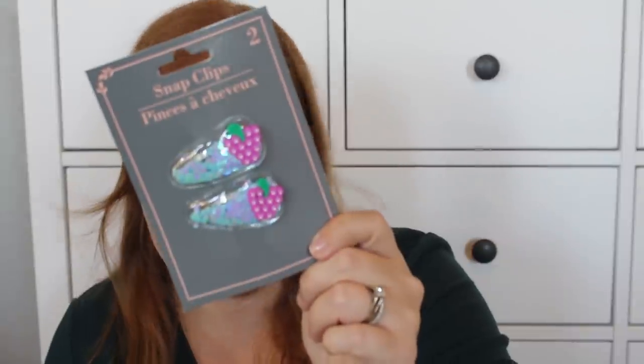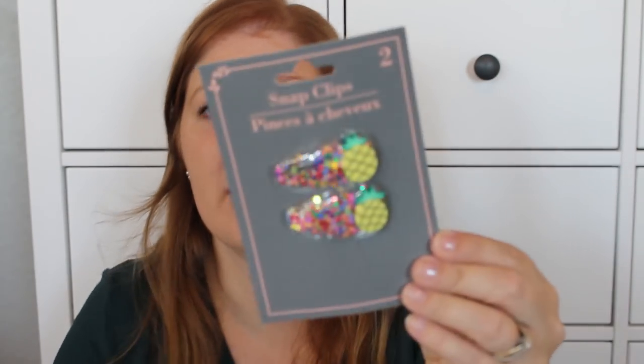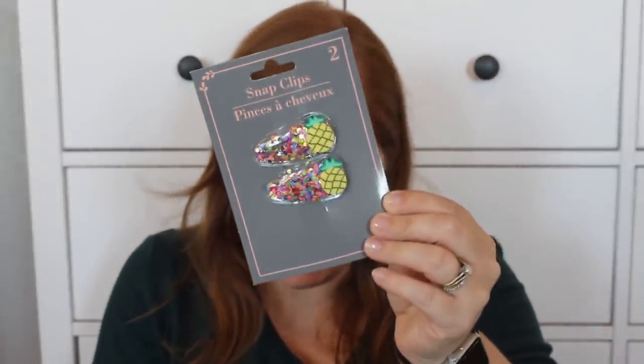Here's some grapes with the light blue. Oh, that is really cute. I think she's really gonna love this. And then we've got the pineapple, and in the pineapple one, it's not hearts, it's circles. So those three were all hearts. This one is circles, and it is multicolored confetti in there. I've never seen these there before. And I know, like I mentioned, she is really, really gonna love them.